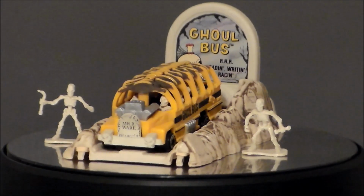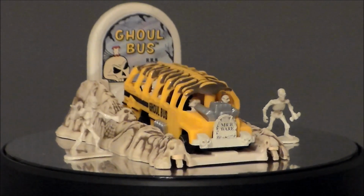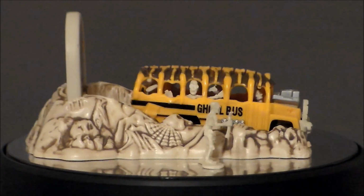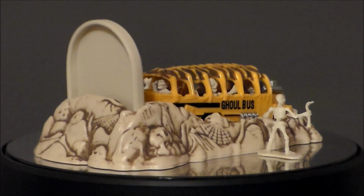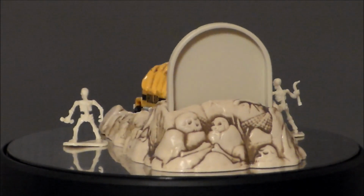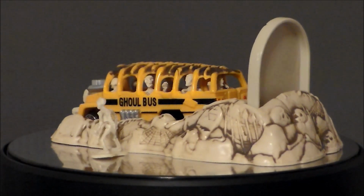I didn't pay much for the figure set at all, or vehicle set, I guess, and I wouldn't pay a lot for it. It would be kind of fun to get the other two just to have the full set. It's definitely very Halloween, and if you like vehicles, this might be something you're after. So there it is, the Ghoul bus from Haunted Haulers by Matchbox for 31 horror toys in 31 days!